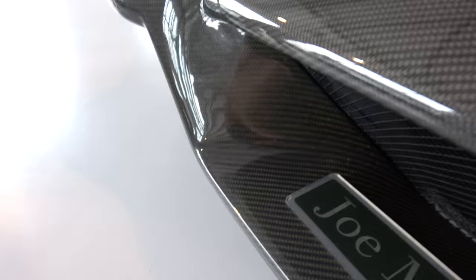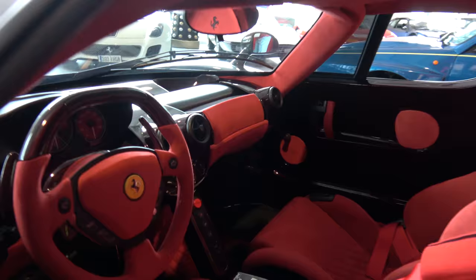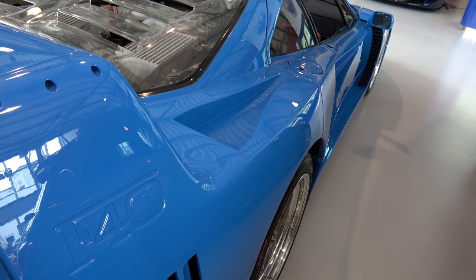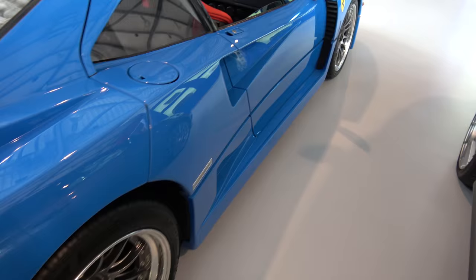This thing is crazy, though. The red carpet inside, too. Dude, isn't this like a zero Dino blue? It really looks like it. Interesting, they put silver between the stripes. It's got yellow stripes. That's true. And the wheels are different. I don't like these wheels.